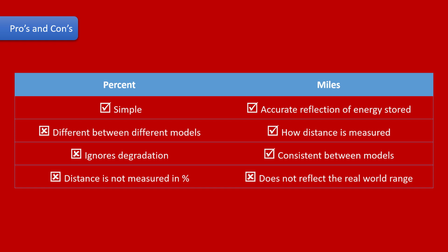It also differs between models because a percentage of a battery will vary depending on the efficiency of the car and the size of the battery. So coming out of a long range Model 3 and getting in a loan car 75D Model X, you'll get a very different amount of miles for a given percentage.